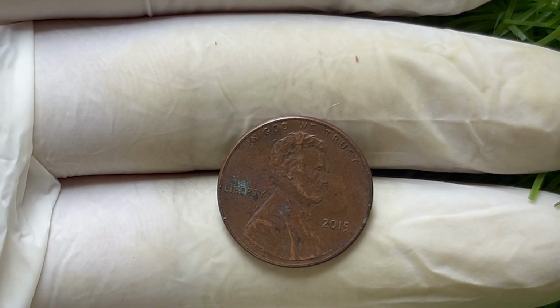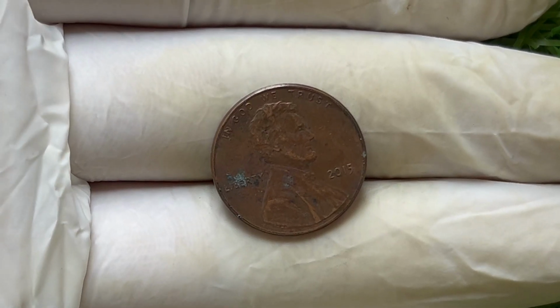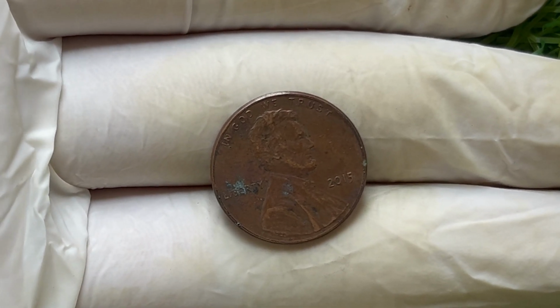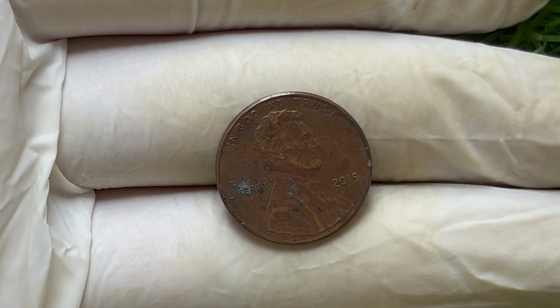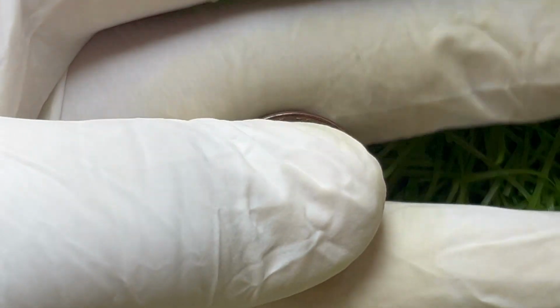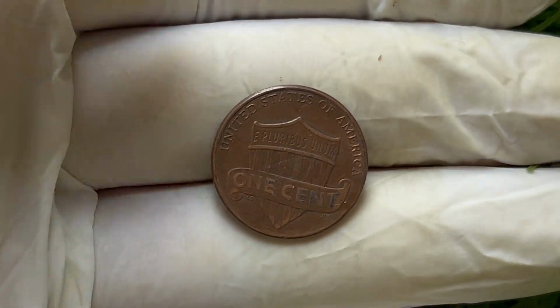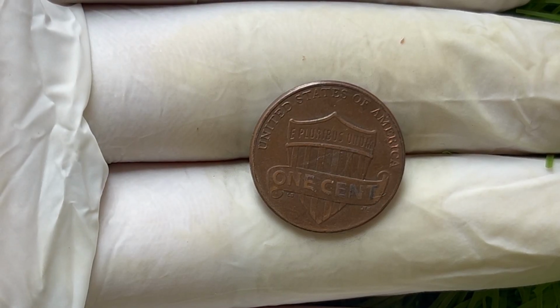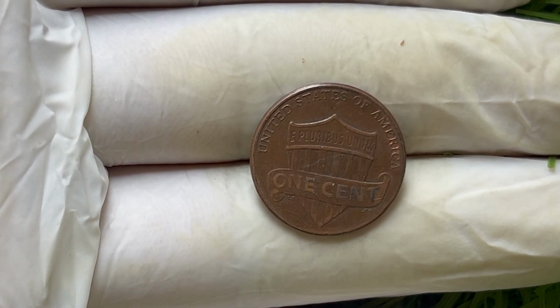Every day, people across the world are flipping over coins, staring at dates, checking edges and mint marks, because stories like these are spreading. From YouTube to the news to collector forums, people are waking up to the truth. The treasure isn't buried. The treasure is in your pocket.